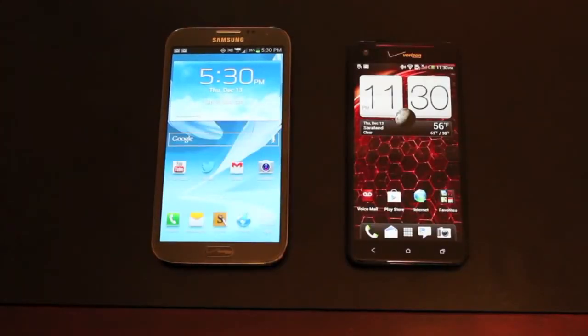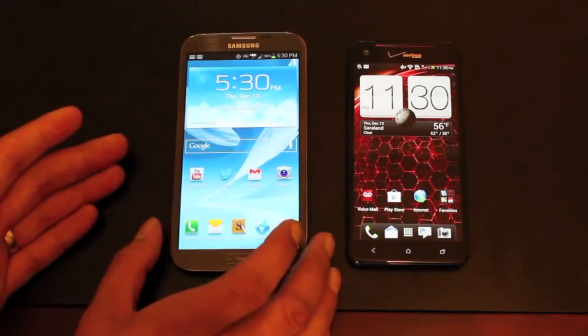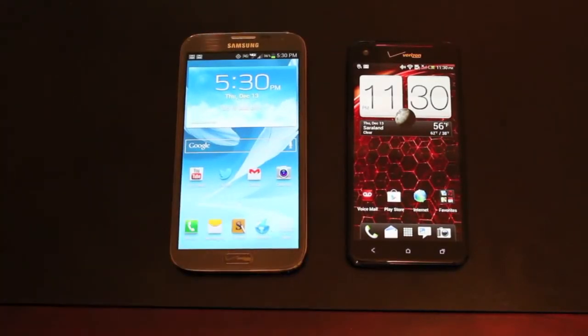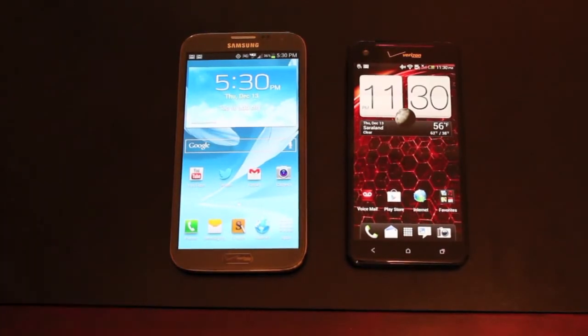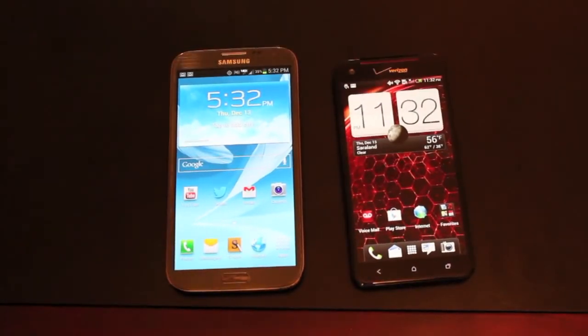So in all, the design is kind of a personal preference thing. For me, I like the DNA better as far as the design goes. I think that the 5-inch screen is really the sweet spot. But for somebody that is really a productive type person, the design of the Galaxy Note 2 with the S Pen and also the 5.5-inch screen, that may be a better fit for you. So the next thing that we'll talk about are the displays.